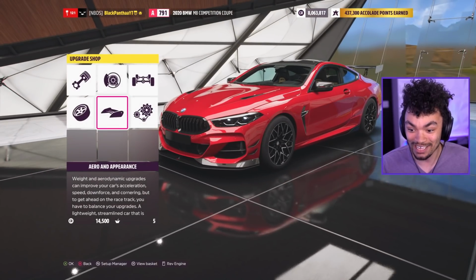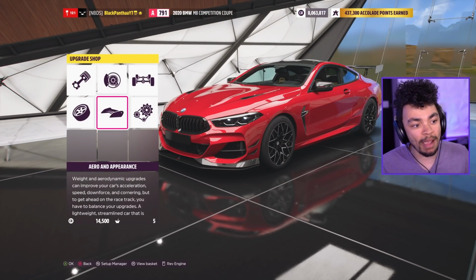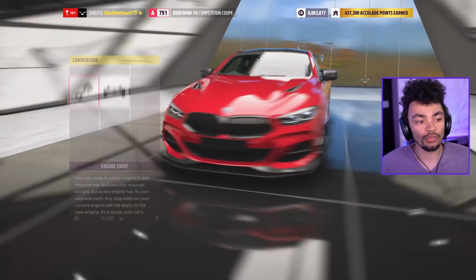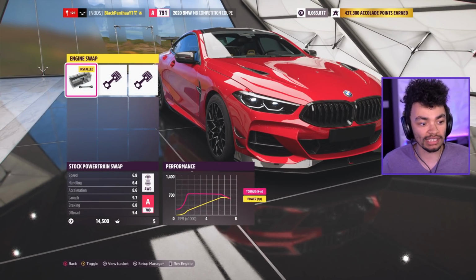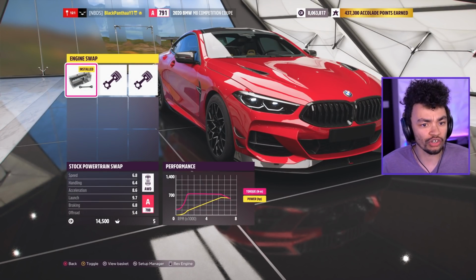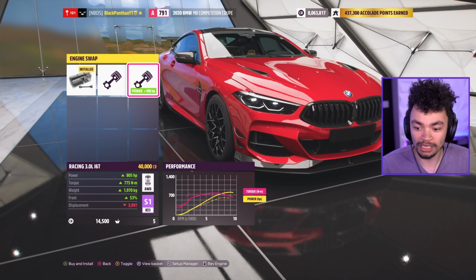I really like how this car looks. I think it looks really good, but I don't think it really matches the LC's kind of presence. Now, engine-wise, of course, we already know this thing is a big boy. We have got ourselves a stock powertrain, which already makes about 700 horses, isn't it? 617. It's actually not that much more than the LC. I thought it was more. It does weigh the same as the LC, which has always been a bit of a problem.